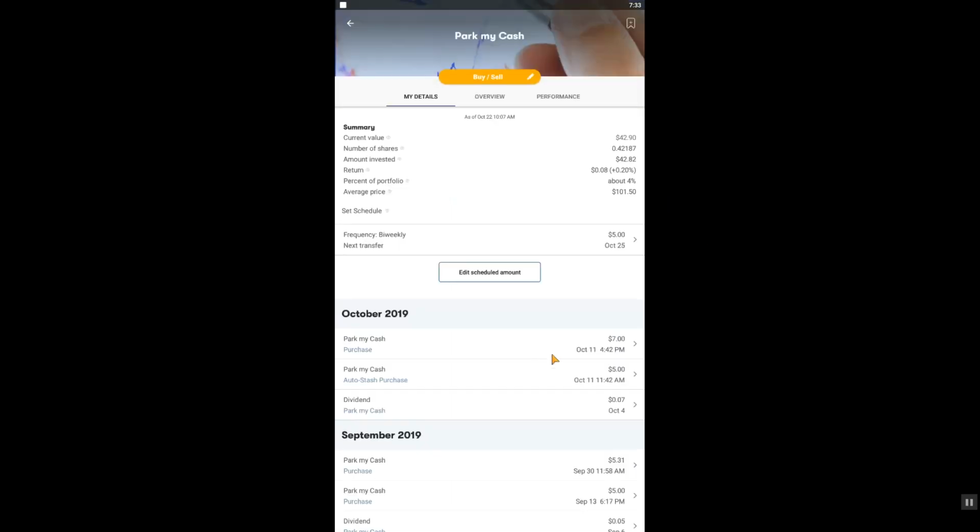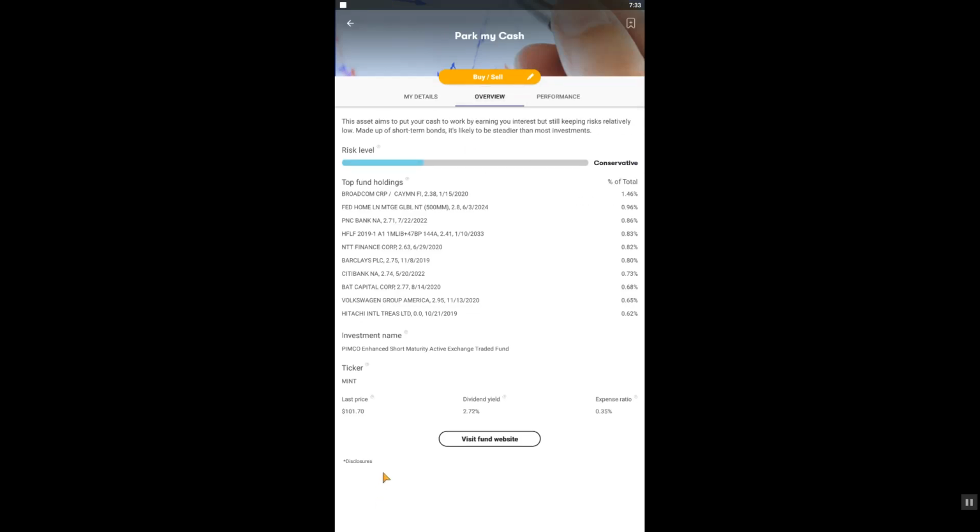Park My Cash. Okay, so Park My Cash is an app, I mean an ETF, where it's kind of like a bank account, but you get 2.72% dividend yields every month. If you just push your money in there without putting in money anywhere else, if you put in about $500 into here every year, it'll go up. And it's a lot better than leaving your money in a bank account, because if you leave your money in a bank account, you're not going to make any money. And the way money is doing right now, it's not a good investment to invest in it like that.